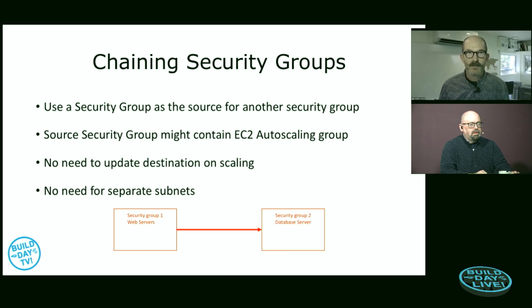But the consequence of autoscaling, and a lot of AWS structures that are around temporary resources, is that we don't necessarily know the identity of all of the servers in a particular tier. And we want all of the servers maybe in our web tier to have access to our database tier. Well, we can do this by the security groups.